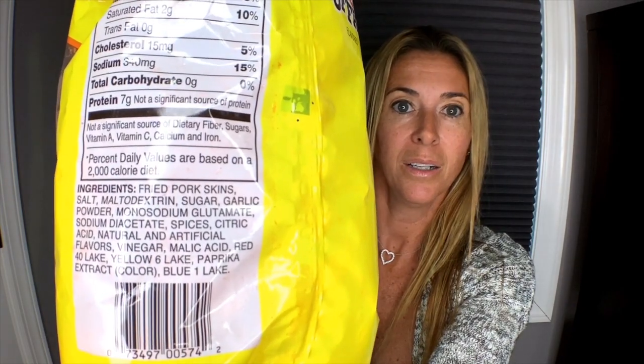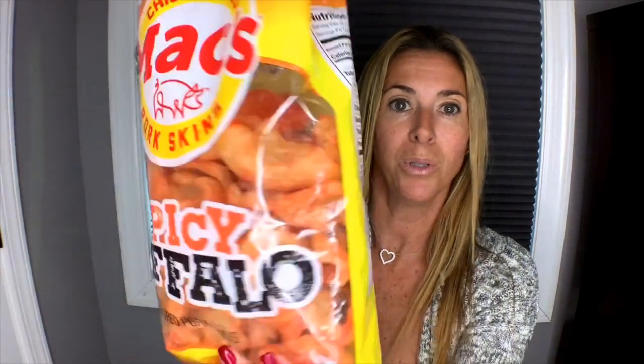I grabbed a couple of other bags of pork rinds while we were on the road, not looking at the ingredients like I should be, but this brand. Look at all the ingredients in there. You don't need all that crap. So, no good.